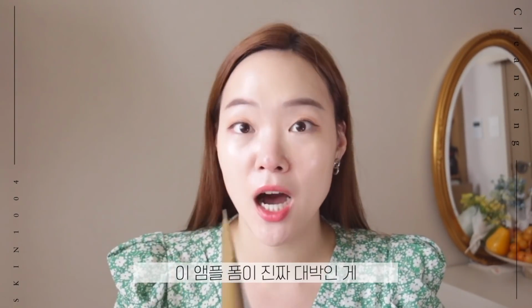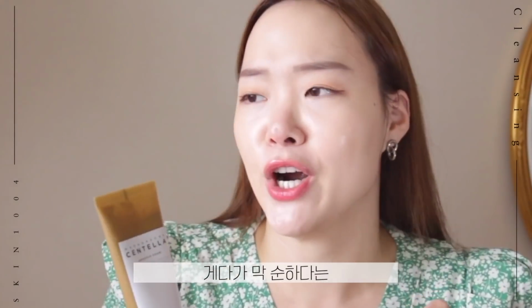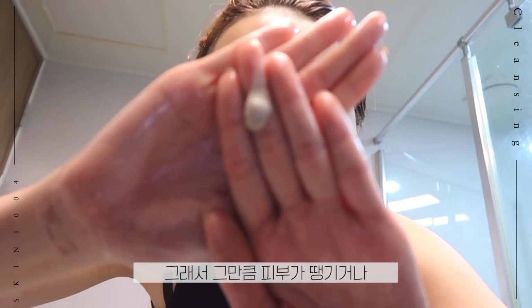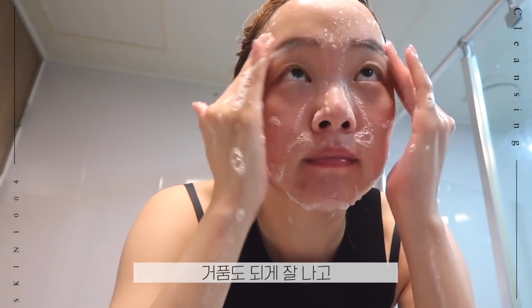But this Ampoule foam, I was so impressed by, because this didn't feel stripping at all. This isn't like a gel cleanser or those water gel cleansers that promise to be less harsh. This is just a straight up foam cleanser, but it's an Ampoule foam. So it doesn't feel as stripping or drying, and it bubbles up really nicely, and it washes off the residue.